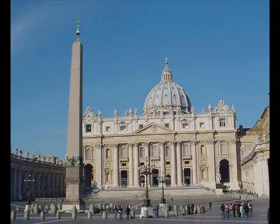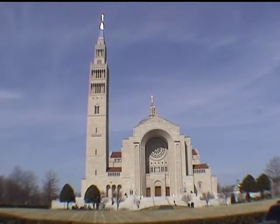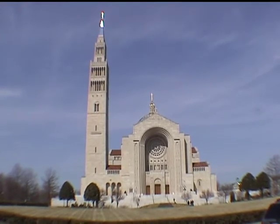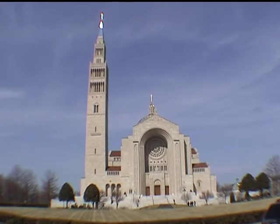There is a Tekken in Vatican City in the center of St. Peter's Square. There are 13 Tekkenu in Rome, many of which now stand in front of churches located throughout the city. In fact, the architectural design of the church steeple was inspired by the Tekkenu which stood in front of the temples of Kemet.